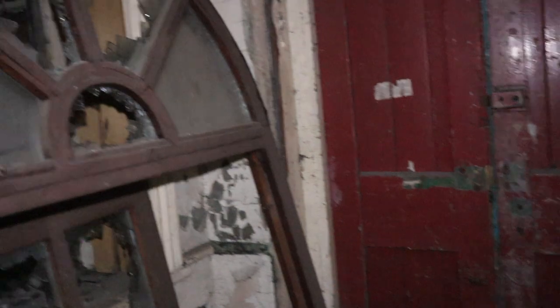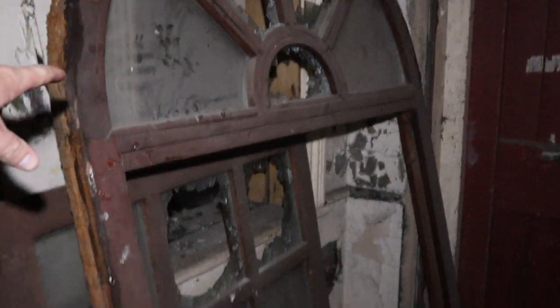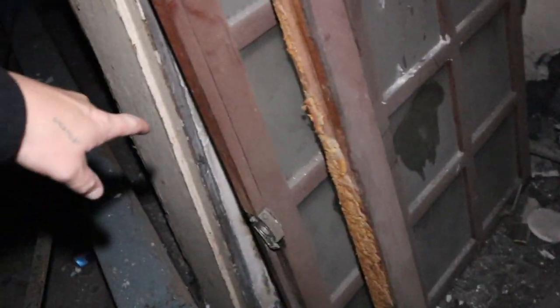So much glass on the floor, it's hard not to tread on it. So bear with me guys when I'm walking over that. Looks like the main door to the factory there. Look at this window. It's a really old window and the inside part. Take a step back so you can see a good clear picture of it.